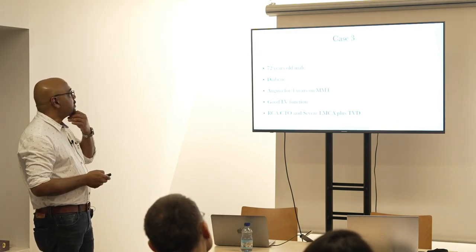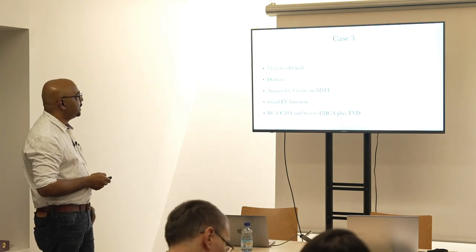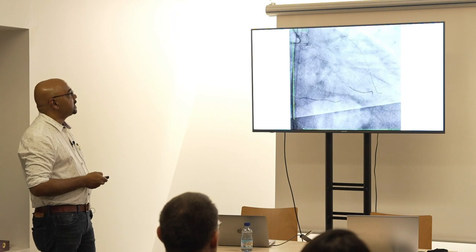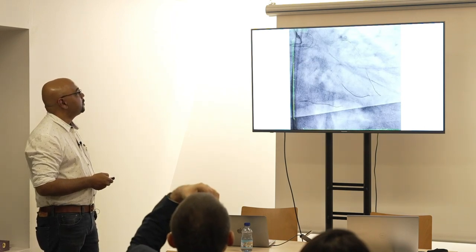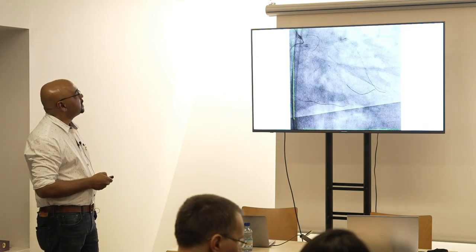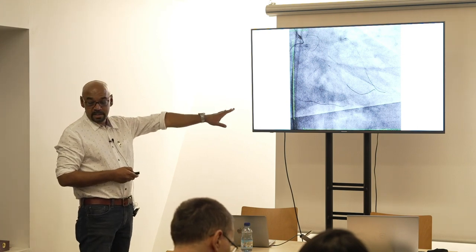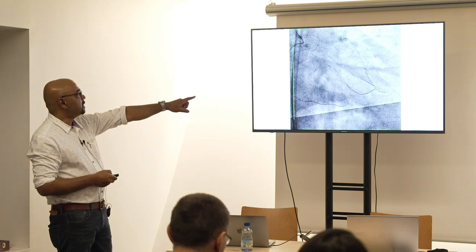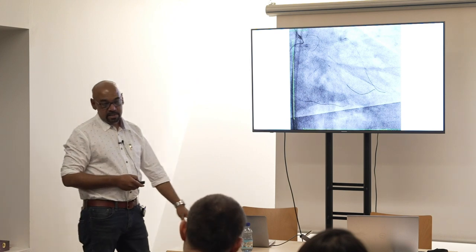This is a 72-year-old male with angina for a long time, RCA CTO and left main disease. You can see that it was quite a bad left main disease. I don't know where that angiogram is. Okay. So in this patient, what had happened was I started with the right, wanted to finish the right before touching the left main because the right was a CTO. But I came up to this point and then the patient started having ST elevation.